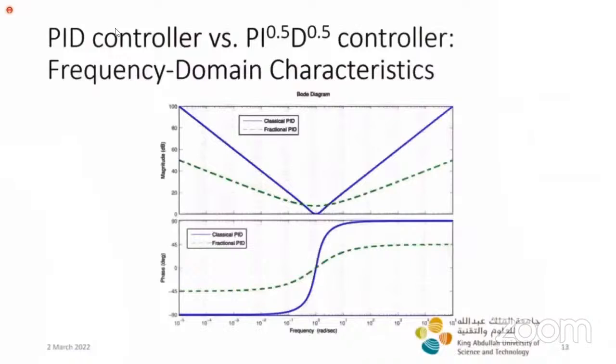So for the half-order fractional PID controller, the frequency response is given as here. If we think about basic trigonometric equations and the Euler expansion, we can easily get the response of the system. So rather than the classical integer order system, in the fractional order domain the phase response varies from minus 90 degrees to 90 degrees, rather than just staying in a fixed range.